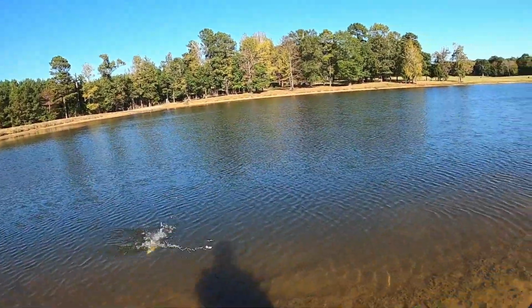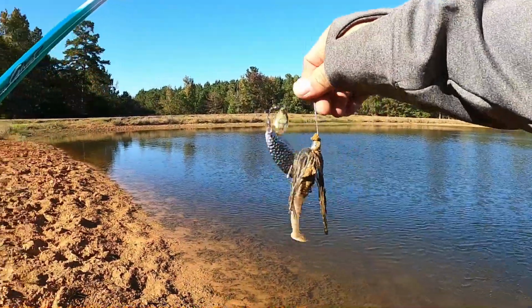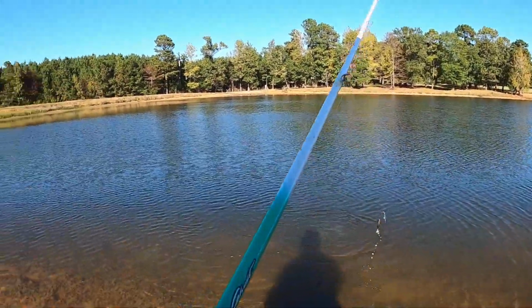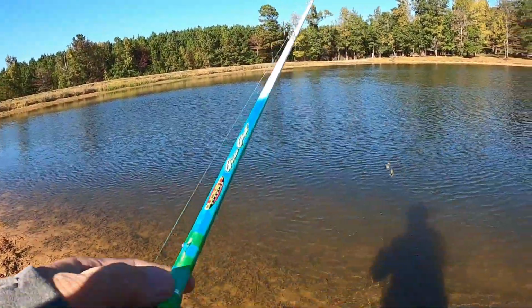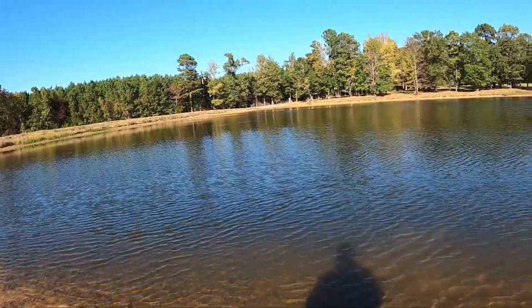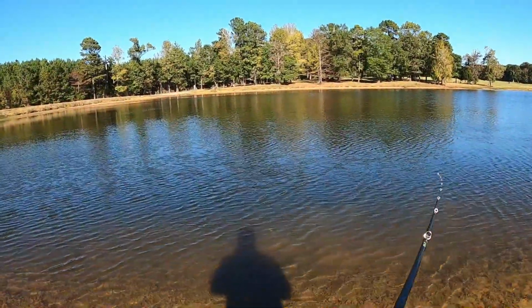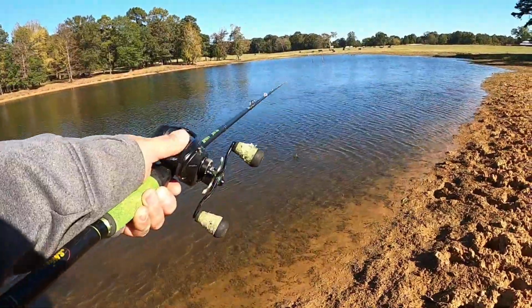Oh, literally right at the bank. Oh, he came off. He chased it. Look how he left this thing dirtied up. I saw him right at the bank come and smoke it. That was awesome. He wasn't bad either, about a 2 pounder. Oh, there's one right in front of me. Just spooked him. Oh, he crushed it. Oh my gosh. He actually went for it.